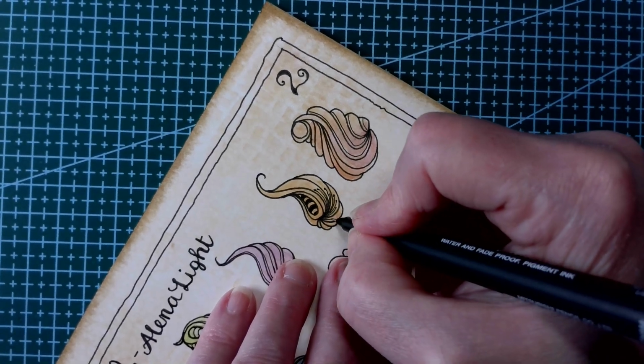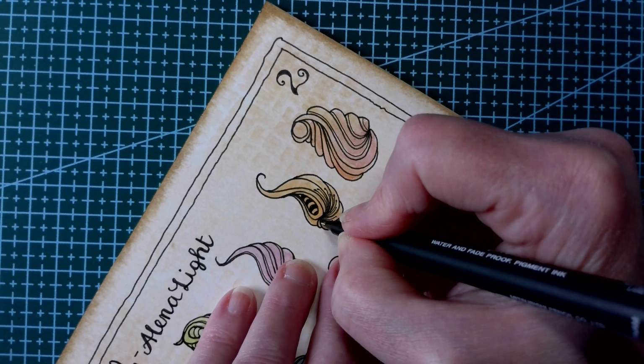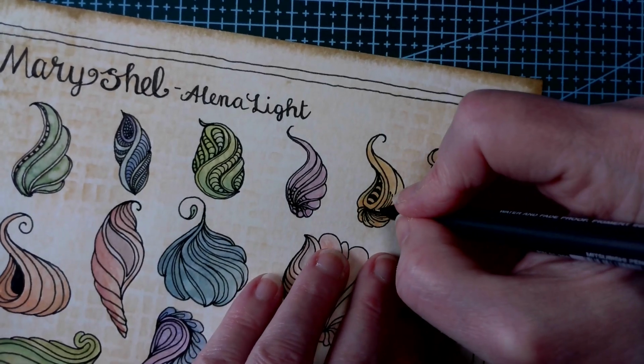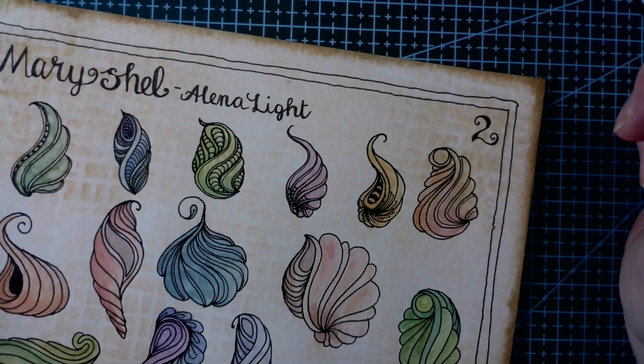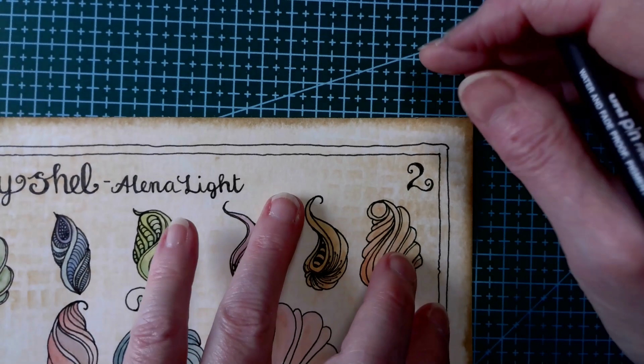So I'm just putting very fine lines on with a little ball at the top, a little dot at the top, a little seed. And again, it's another way of just adding that shadow to places without cross-hatching. It looks deliberate. I'm not sure I like that, but it's okay. I can always do more.